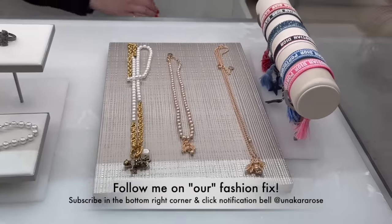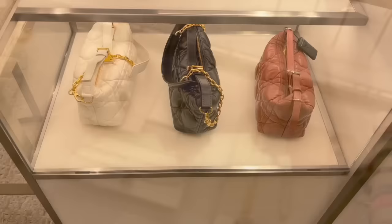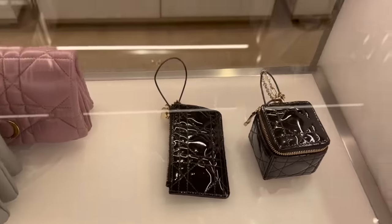Right guys, accessories and bags. Let me show you. Look at that beautiful bee choker with the pearls. These are in the glass cabinet at the front. I do like this grey though, guys. What do we think of that as a clutch?